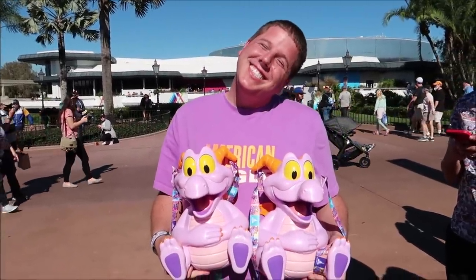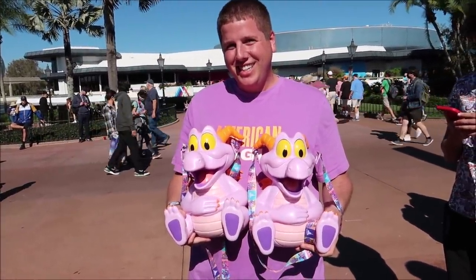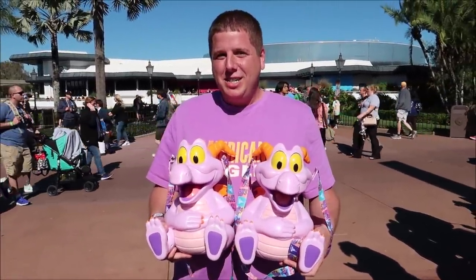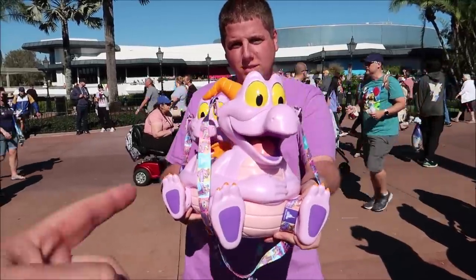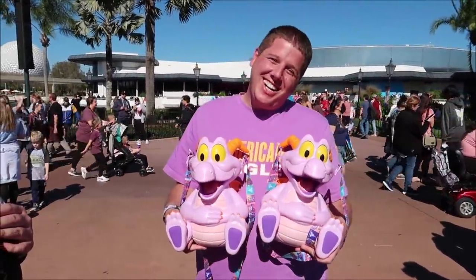My friend Trevor actually ended up getting a popcorn Figment bucket. I think I said that backwards, a popcorn Figment bucket. Should it be a Figment popcorn bucket? But how long did you have to wait? About 3 hours. 3 hours? But it's worth it. Look at it, you look great. And you wore a purple shirt to match. Excellent, I love it. Well, thank you, Trevor.